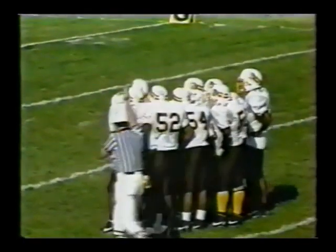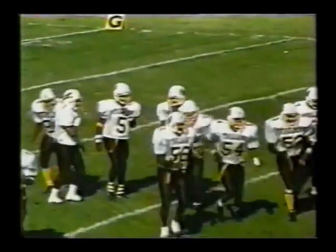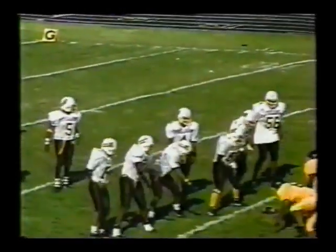About 1 yard on the play. I tell you, looking at Martin Luther King football team wearing that black and gold, it brings back a lot of memories of being in a Pittsburgh Steelers uniform.